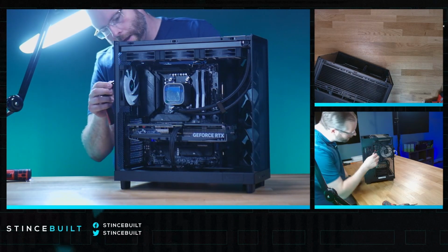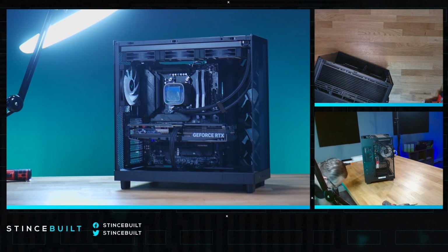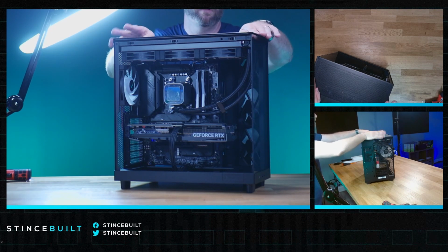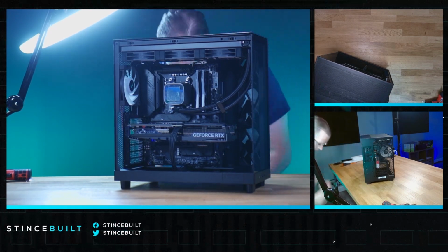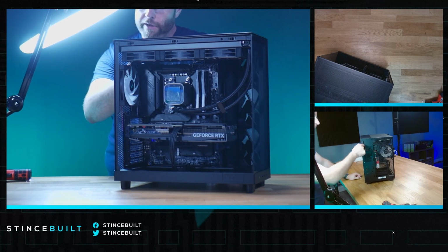I'm gonna cover everything back up here. Put our boot drive in, so you can see you can post straight into Windows. Put our back panel on, as well as our top panel. Tidy up this beautiful build. There we go. We get it connected, get some music going. We're ready to light up this beautiful PC for Boomer.